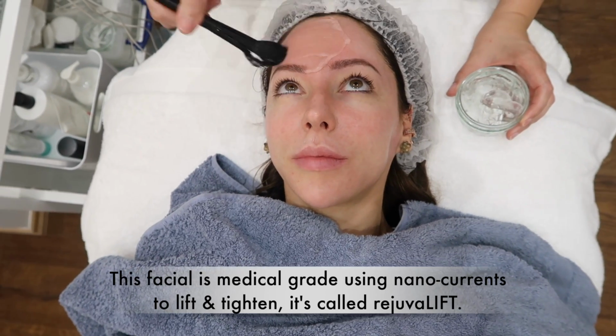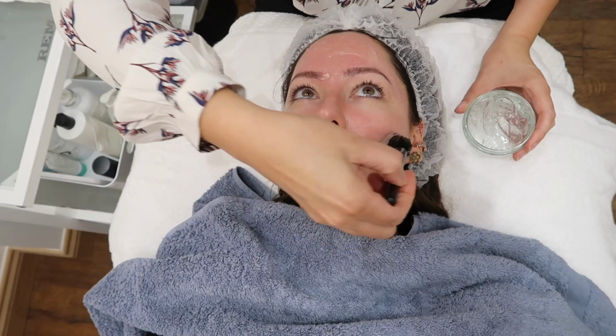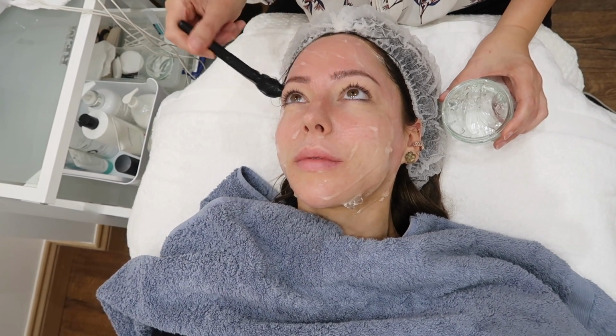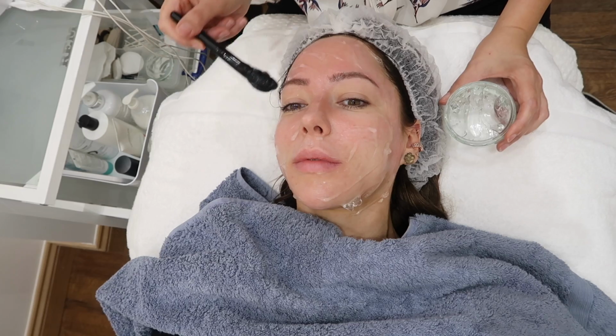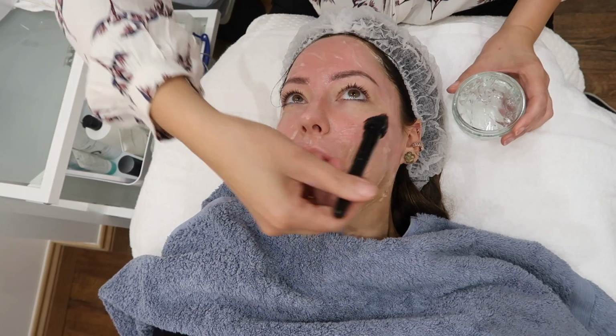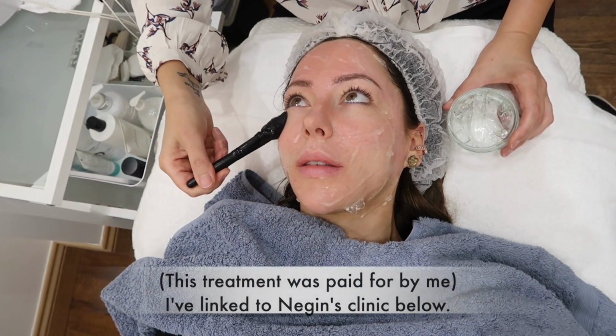I need to conduct the nanocurrent onto your skin, and this is the medium. I thought that was ice when I came. Yeah. Oh no. So this is ultrasound gel. Yeah. Okay. Same gel that's used when you go for an ultrasound when you're pregnant. Mm-hmm. What's really good about this treatment, unlike a lot of other treatments, is that I can go right over the lid and go right underneath the eye. It's brilliant. It's that gentle.